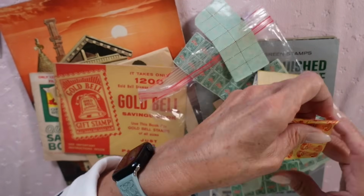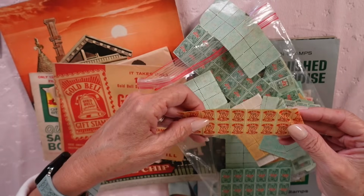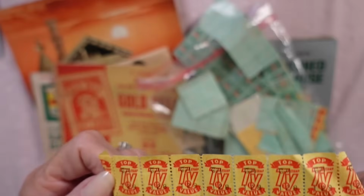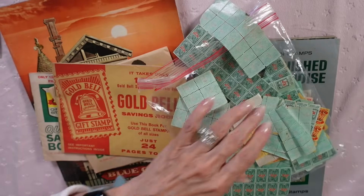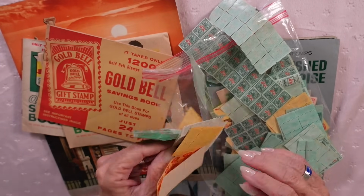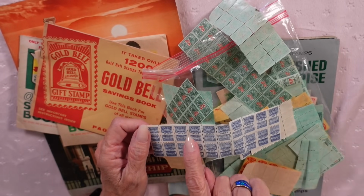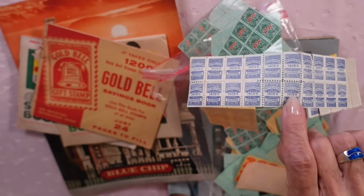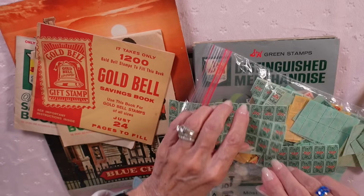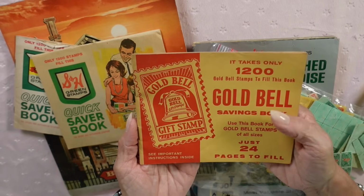And here's Top Value. They're a little stuck together, probably due to some heat. And these are Jack's appreciation coupons. So a lot of people tried to get in on this stamp business. Okay, and then this is a Gold Bell savings book. 1,200 stamps to fill this book.